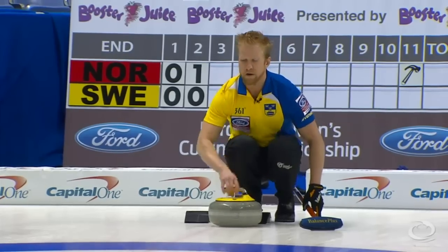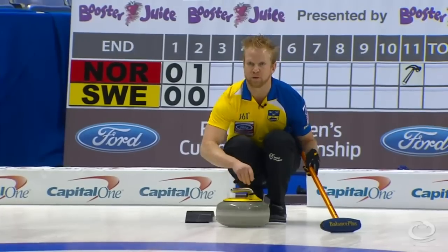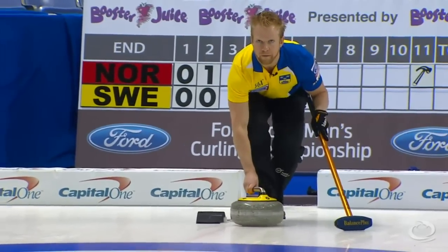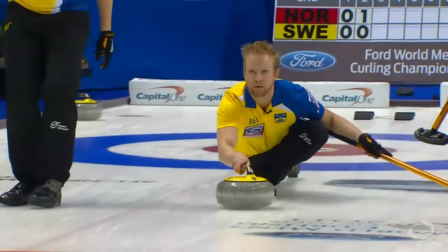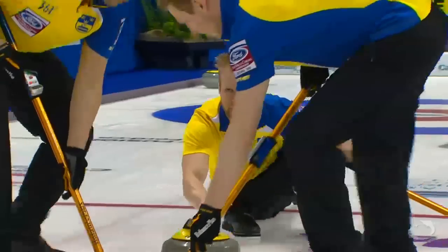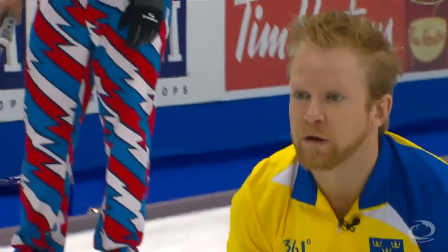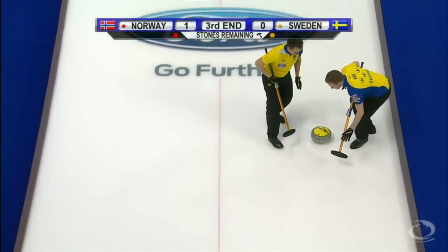It's still a very makeable shot. It's just not high percentage. The high percentage shot is the draw to the button or draw to the forefoot. They do that in practice. They do it throughout most of the game. They know it inside and out, and they're pretty well going to hit the forefoot every time. Because they're way out here, there's some frost involved, little guessing on the speed, both with the shooter and the sweeper, so it's not easy.